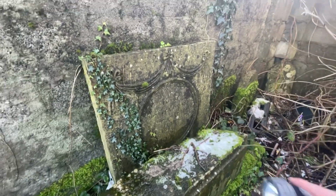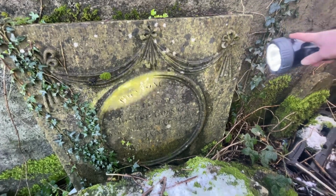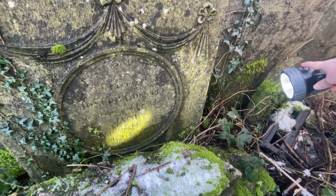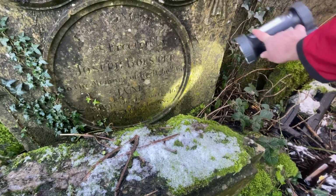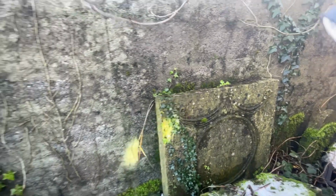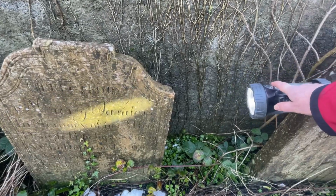So it has that lovely swag that he does. He's done it on buildings as well as on headstones. This monument was erected by Joseph Bolster to the memory of his beloved wife Jane. She departed this life on the 16th day of September 1844, I think. So it's a pity it's out of place. We don't know where Jane is buried, but it's a very important stone in the whole collection of Bolster carved headstones that we have here.